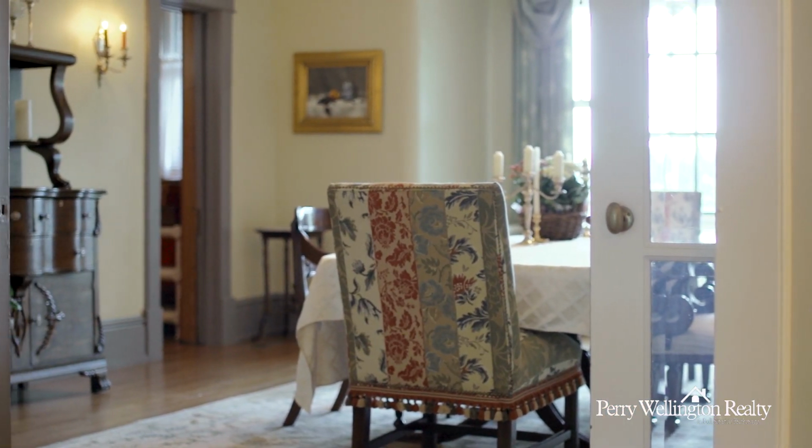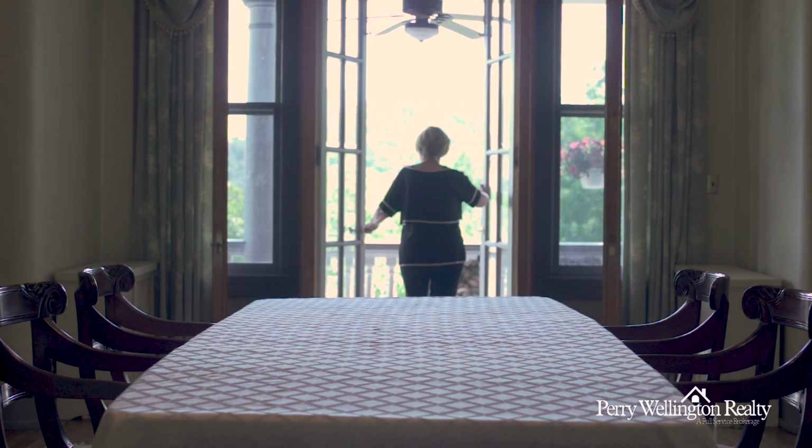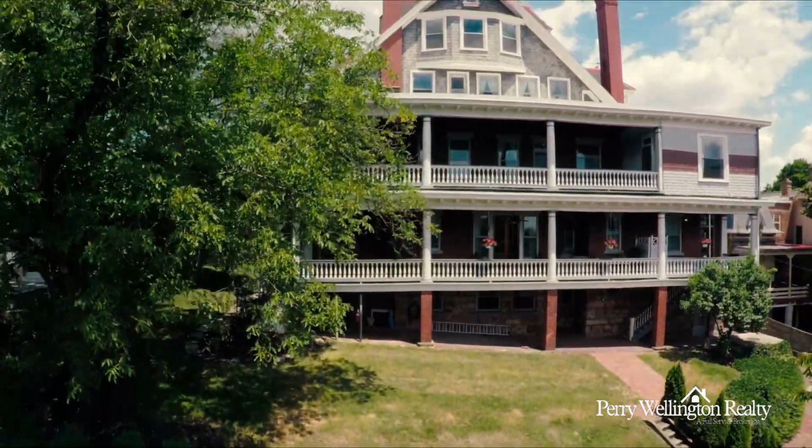Back out in the foyer, pocket French doors lead into the large dining room that opens out onto the second of 3 porches. One floor up, another porch with a story.